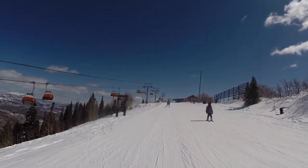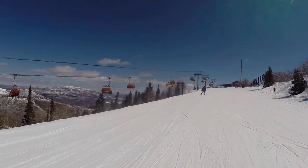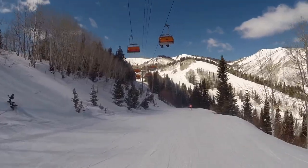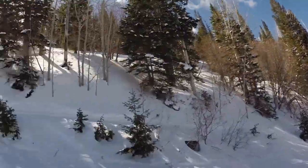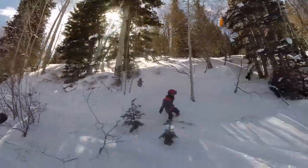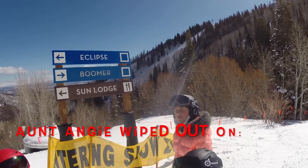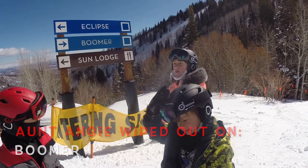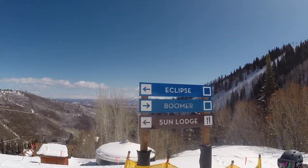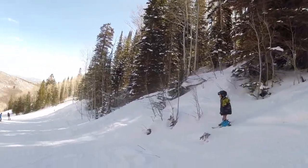We are keeping our eyes peeled for the hard part. The boys like to ride on the sides of the runs for a little variety. Our Aunt Angie fell here on this run. I'm pretty good at skiing, but I need to sit down to actually balance well. We are conquering Boomer for Aunt Angie.